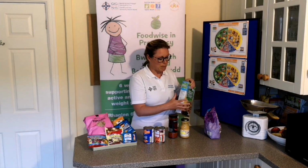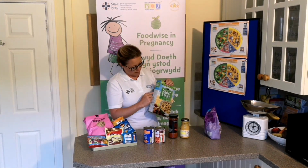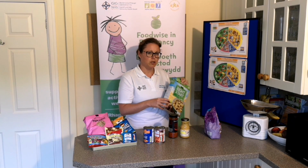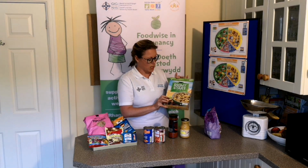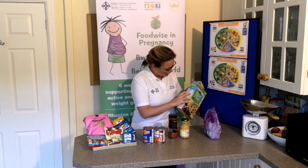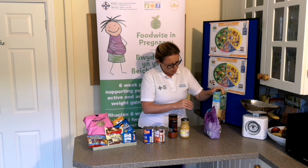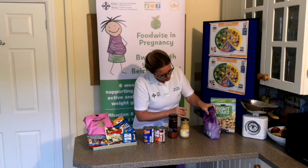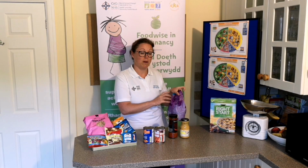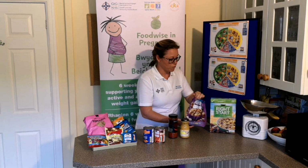So maybe perhaps with these, I'd want to see where dried fruit comes in within that ingredients list in comparison to sugar, because then I'd know that the sugar that's in this cereal is hopefully coming more from the dried fruit than it is from added sugar put in. So that's what I'd look at, and I'd hopefully see that dried fruit, yes, comes before sugar, whereas with this product, actually sugar is the second on the list here after oat flakes. So I'm knowing that added sugar in here possibly is higher than the dried fruit content.